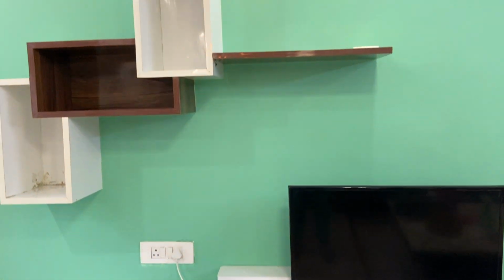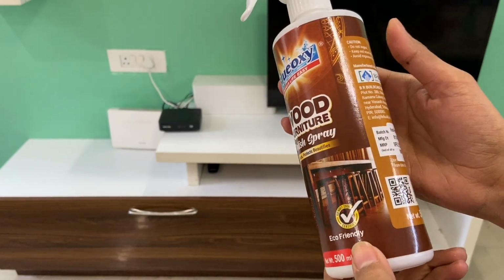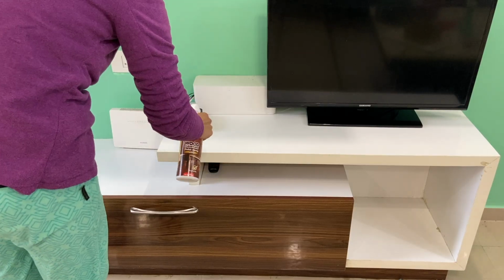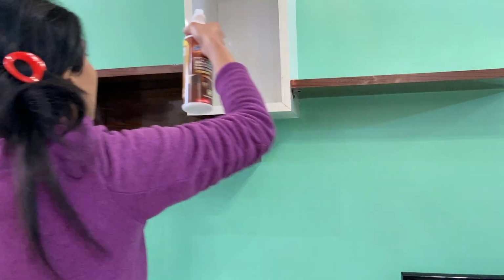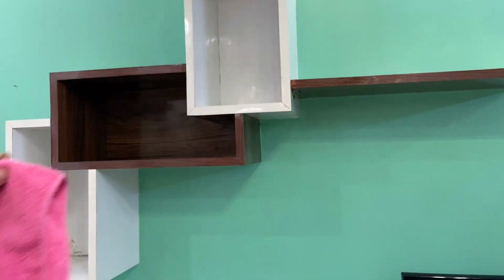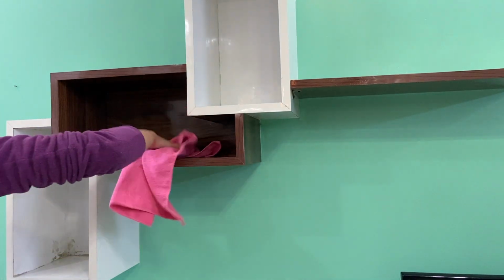Now from the last 2 months, on a weekly basis, I have started using this product, Blueoxy wood furniture polish, to clean all the wooden surfaces I have in my living space. It's very easy to use this product. You just need to spray it directly onto the wooden surface and then take a dry microfiber cloth and wipe it off. It effectively cleans and restores the shine of your furniture.